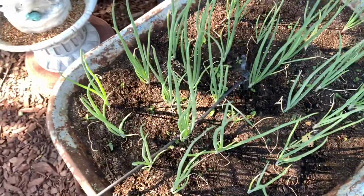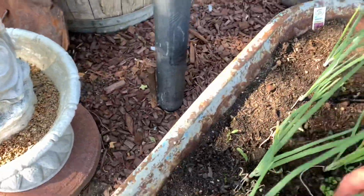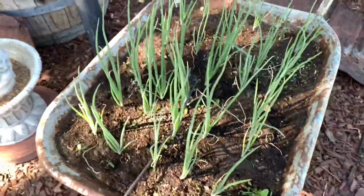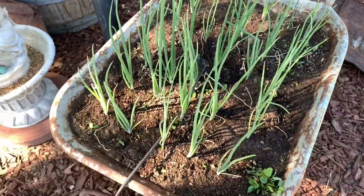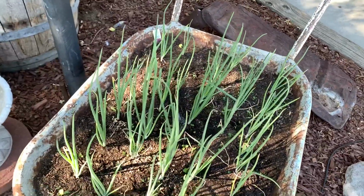Everything is very, very happy. I've put the compost on it, and I can tell you I've seen drastic improvements within just a couple of weeks. Oh, and look at there, you can see the little red there. Yep. So these guys are just going to stay in here. I'll probably leave them as long as weather permits or until I need to.